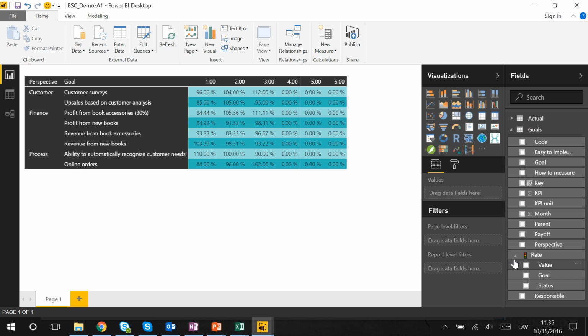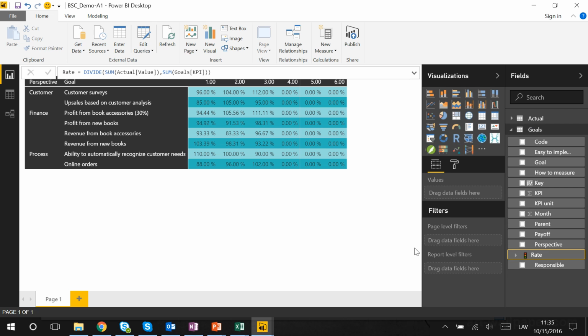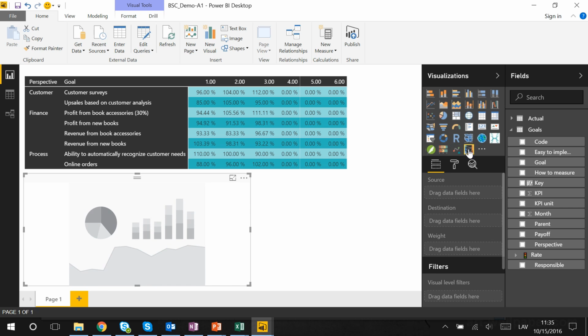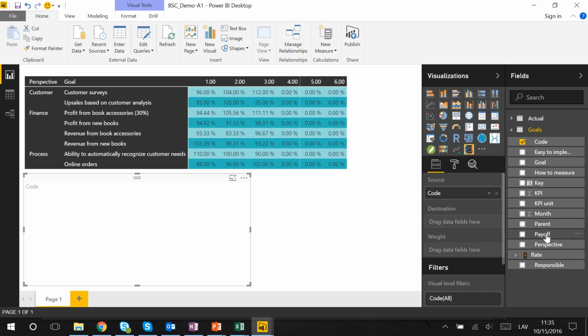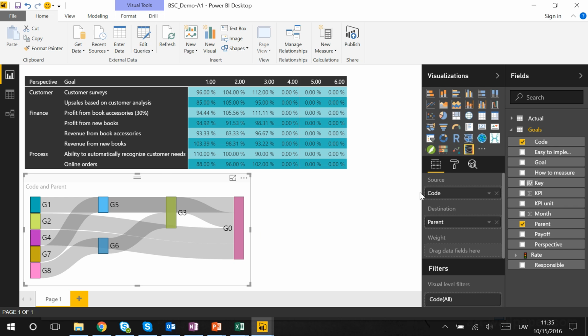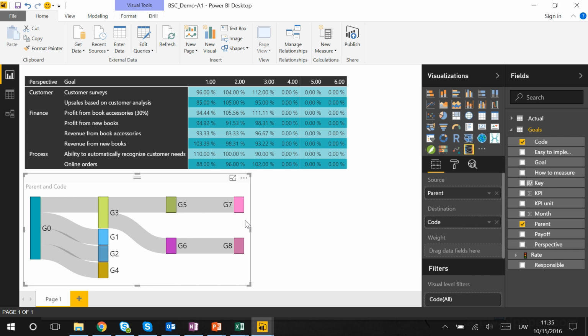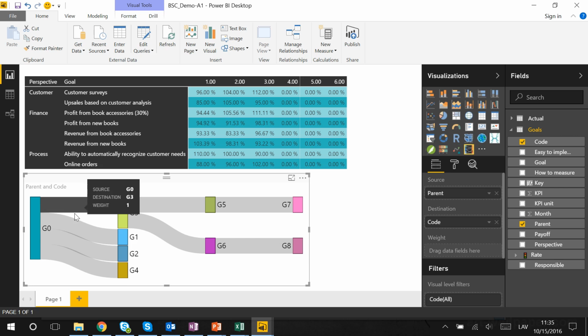But let's do different nice things here, and we will use a different custom visual. It's the Sankey chart, the Sankey diagram, and here we will put code and parent, or in the opposite direction, of course. Let's put parent here and code here, and we have a nice diagram of our goal dependencies.